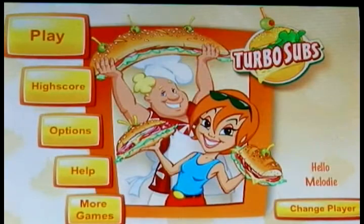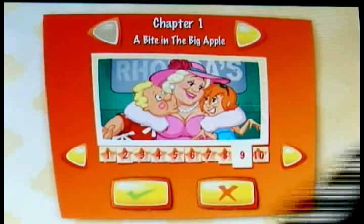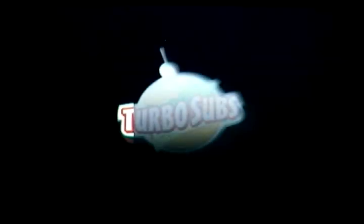Just when I thought I knew of every good time management game, I find Turbo Subs. Apparently this was a computer game, and now it is an iPhone or iPod Touch app.